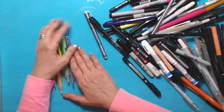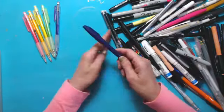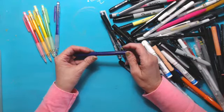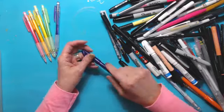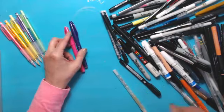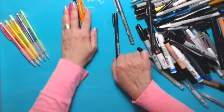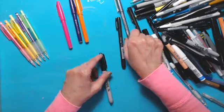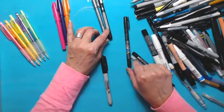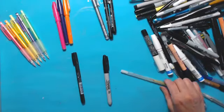Okay, so here's my pencils that my leads go in. These are my new Pentel Fude that I got, F-U-D-E. I'm not sure how you pronounce it. Fude. Anyway, there's those. I'm just going to try to quickly separate. Here's my Copic multiliners and my black liner by Pacific Arc. Here's a brush pen. Okay, so I'm just going to separate.